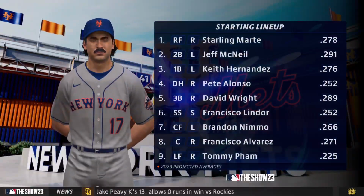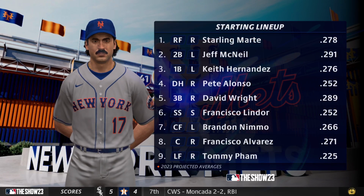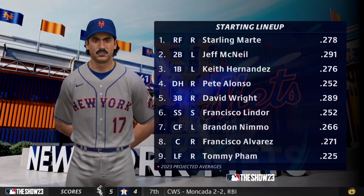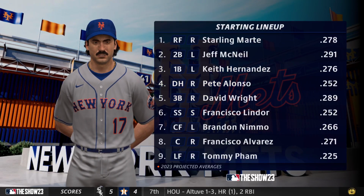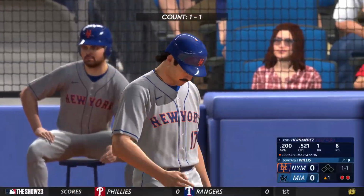Here's a Mets lineup now. Chris, this is a lineup offensively that could be really good for years to come. Well, there's a lot of young talent in this lineup. I think as they gel together, gain some maturity over the course of this season, they could be playing October baseball. 2 outs, bases empty.